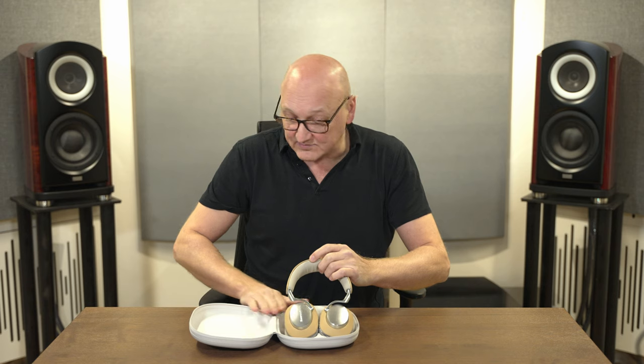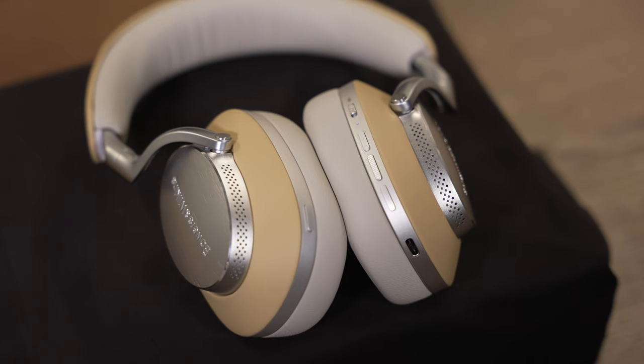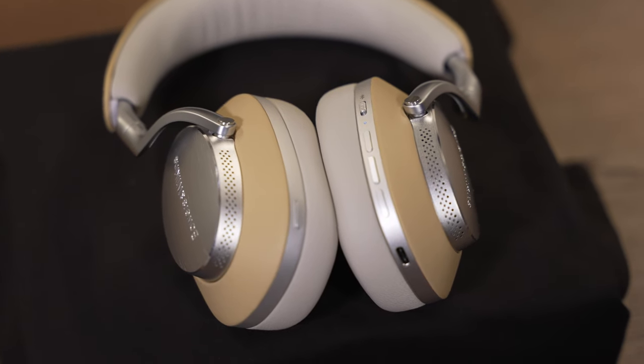Out of the box, I really like these headphones. The carry case is small and neat, and the headphones look nice and fit my head perfectly. These are amongst the comfiest headphones I've worn. The squeeze is firm but friendly. And who doesn't love a good squeeze?